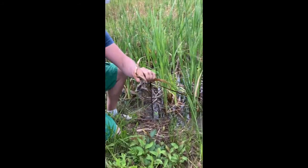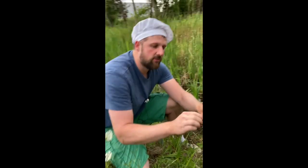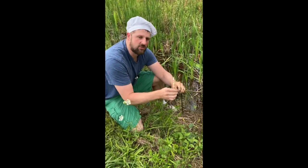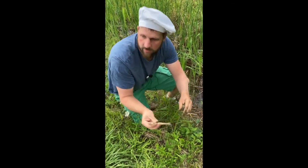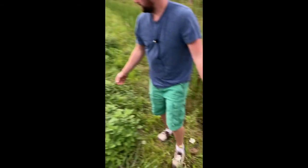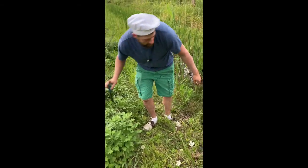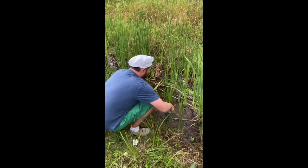There's one right there. A thin little tuber. So I recommend bringing some scissors out to cut them off. That would make it a little easier, but I'll just rip that one off. And we'll set that up here and let's try and get a pile of them. I'll try with a shovel this time and see if that makes it a little easier to get down into the mud.